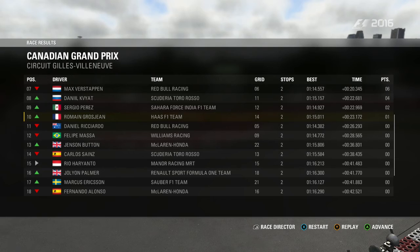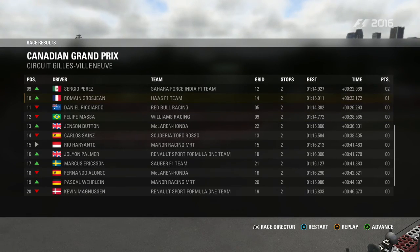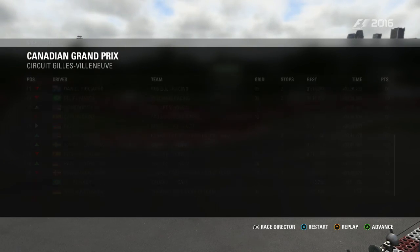Carlos Sainz there in 14th, Rio Haryanto finished where he started, Jordan in 15th, Jolyon Palmer finished in 16th alongside Marcus Ericsson. Alonso dropped down to 18th, Pascal Wehrlein moved up to 19th. As you can see there, Magnussen, Nasr and obviously Hulkenberg filling out the last 3 places, with Hulkenberg, as you see, getting a DNF unfortunately.